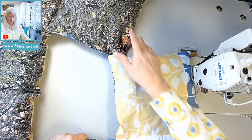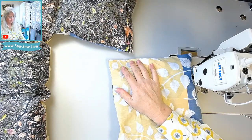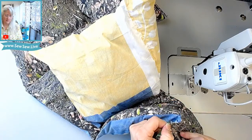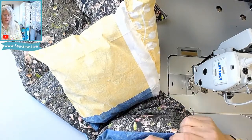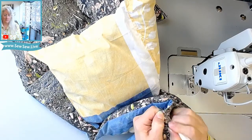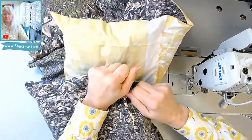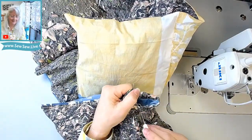Oh, I need 3 on this one. Wait, this isn't working. Oh, I did that wrong. Crap. Okay. I was like, wait a minute. I drew this so many times, you guys. I know I figured it out, at least mathematically. Logistically, maybe not. That's why we're testing it out, right? Okay, I don't think I'll do that. We'll use the seam ripper.